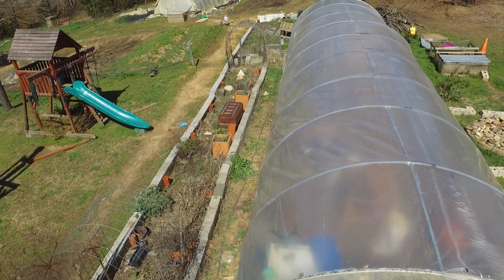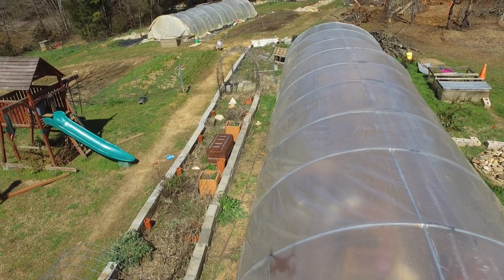And right now, one of the biggest things we need to do is just clean up and tidy things up around here and start getting things prepped, because as one commenter said, we have one of the messiest homesteads on YouTube. I don't fully believe that, but it is not as tidy as I would like it to be.